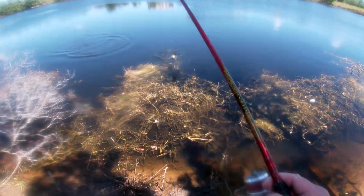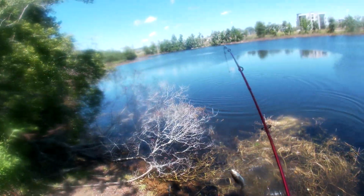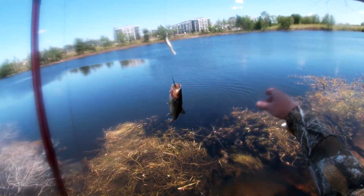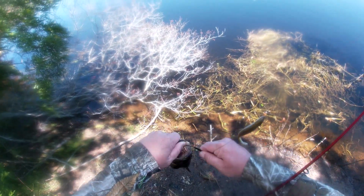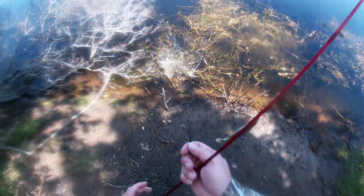I got one. Oh yeah. There we go. He hit it pretty good, on the second cast with that new shiner. It's a swim bait. I'll show it to you later, but it's a shiner. All right, not bad to get things going here.